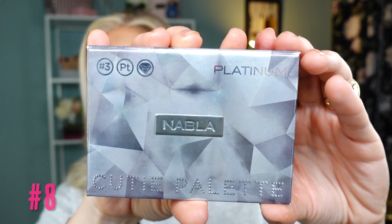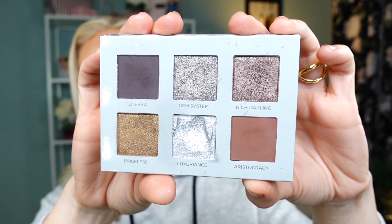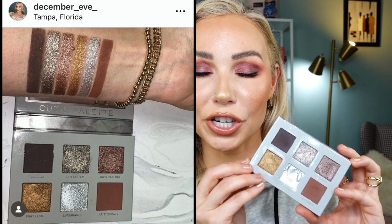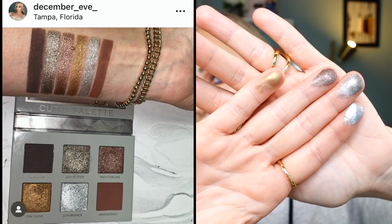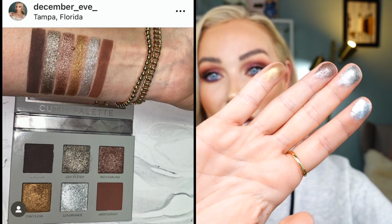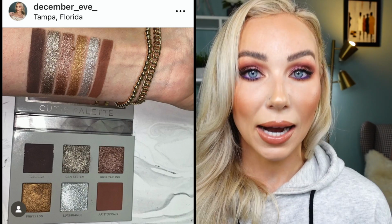And at spot number 8, I have a Platinum Cutie palette. Same format for this eyeshadow palette. However, we have 2 mattes here, true matte, 4 shimmer shades which are fully foiled, fully pigmented. The silver shade is one of the most beautiful silver shades in my entire collection.